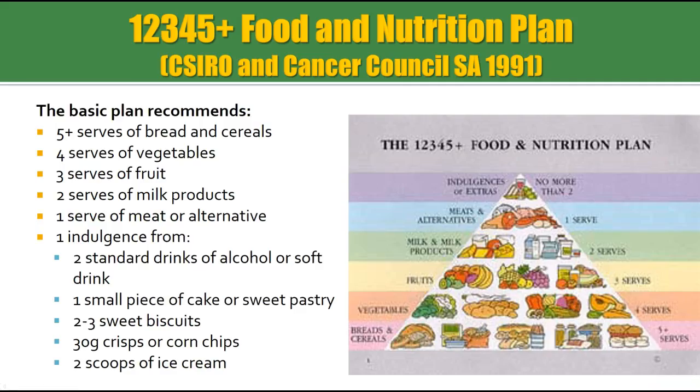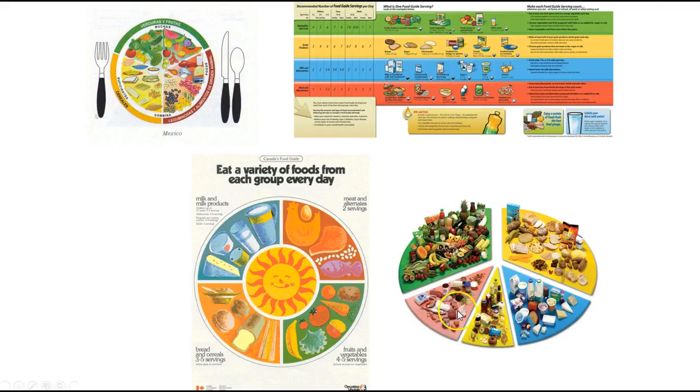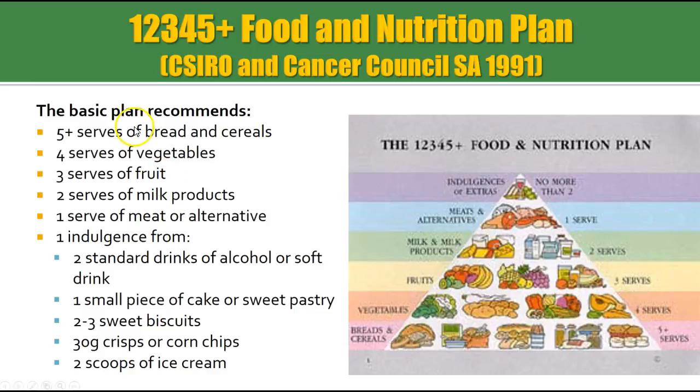So then you've also got the CSIRO and the Cancer Council, which has also done a food and nutrition plan. And you can see that they've got a 6 level pyramid going on here. Again, this is really pixelated, but it's 5 serves of bread and cereal, 4 serves of vegetables, 3 serves of fruit, 2 serves of milk products, a serve of meat or alternative, and one indulgent form, whether that be 2 standard drinks of alcohol, a piece of small cake, biscuits, crisps or corn chips, and ice cream.